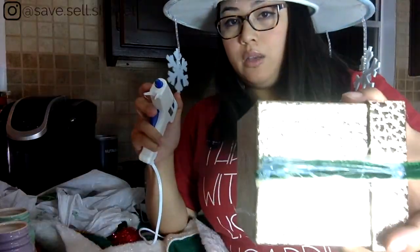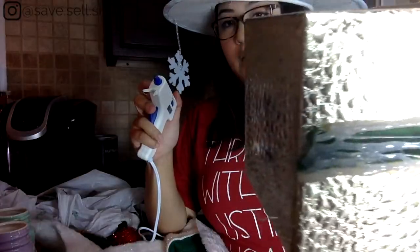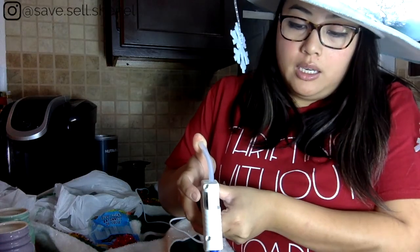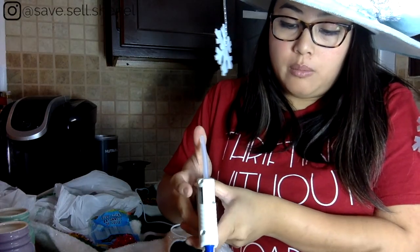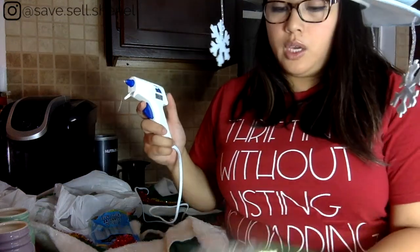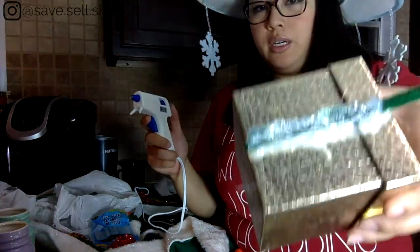So this is my second one. I feel like I have to add some more to this. It just doesn't look like I have enough support. And personally, I want it to look like the back of it is completely filled with glue. Okay, so put another extra layer.